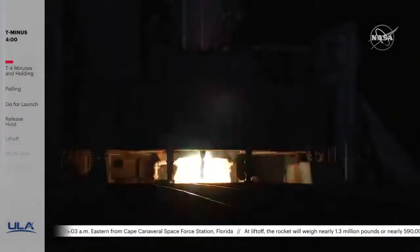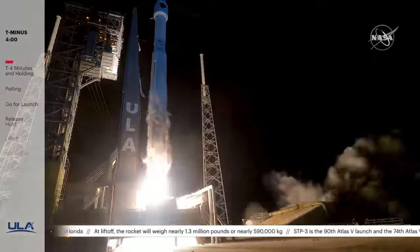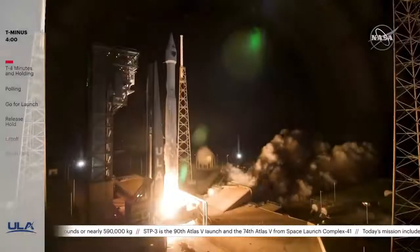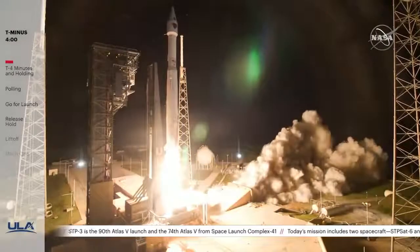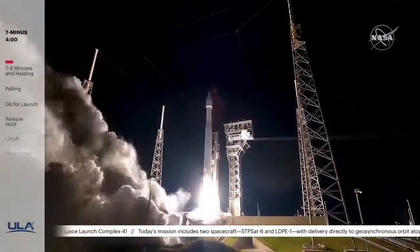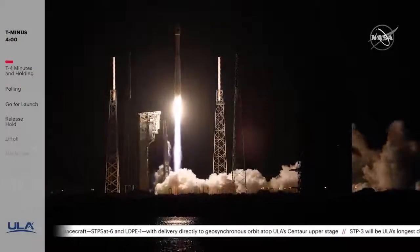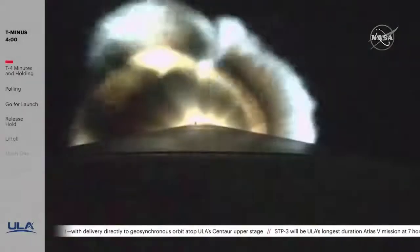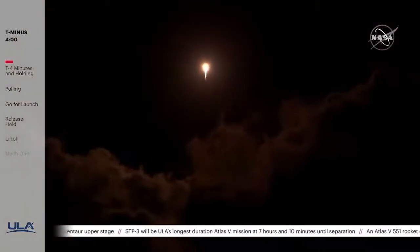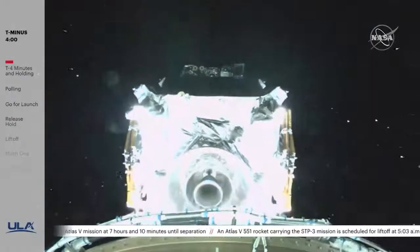3, 2, 1, 0. Liftoff. Atlas V takes flight, sending Lucy to uncover the fossils of our solar system. Tower clear. The vehicle has begun the pitch yaw roll. We have indication of successful separation of the Lucy spacecraft.